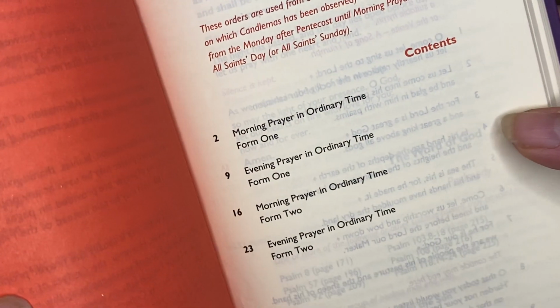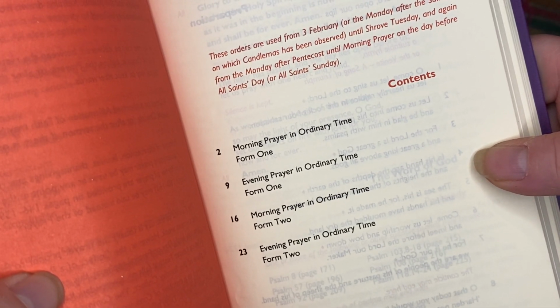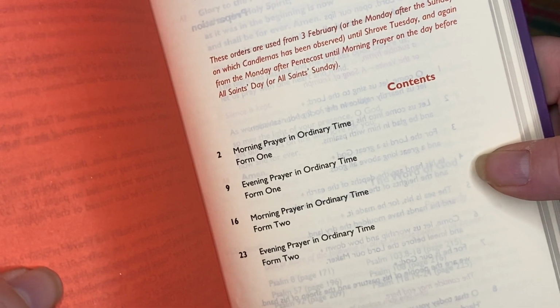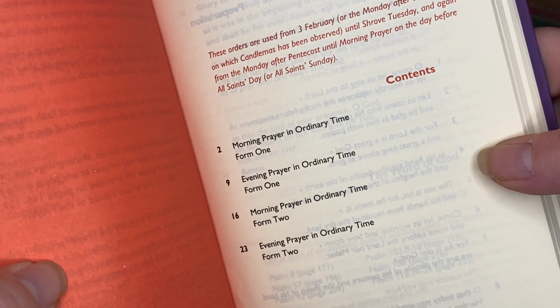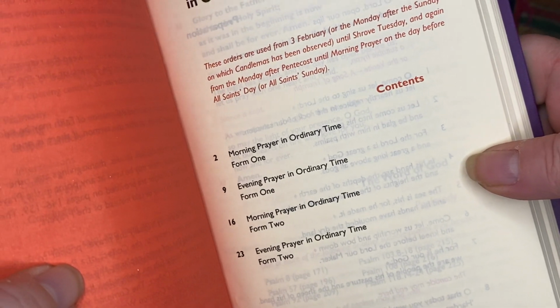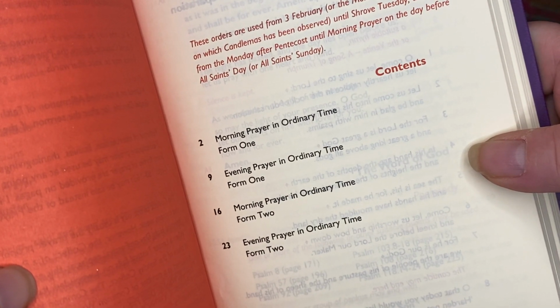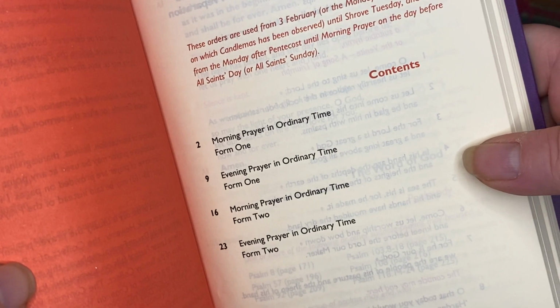But then you can see here, for ordinary time, there is a form of morning prayer, which is form one, and morning prayer, form two. I've had a look at these, and as far as I can tell, I think it's just a variation so that the structure slightly changes on a fortnightly cycle. So what I think we plan to do with the live stream of prayers is to use form one one week, then form two, and then we'll go back and forth.